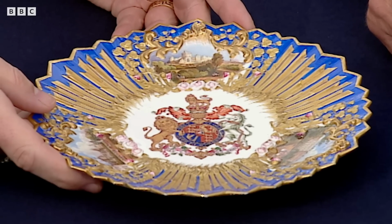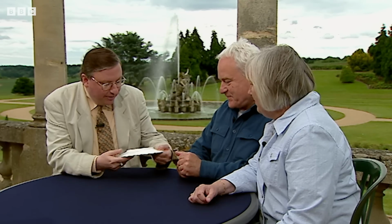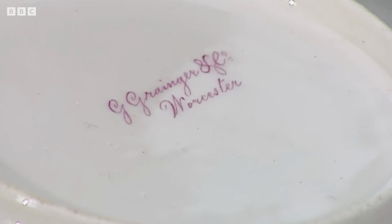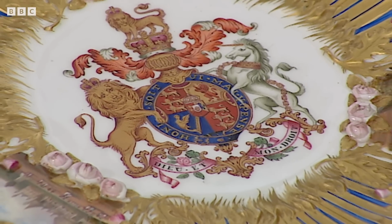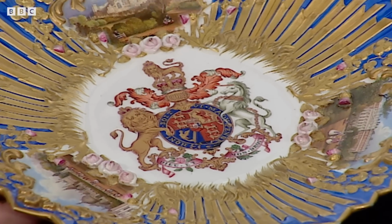Graingers were one of the great porcelain makers in Worcester. Yes. Here's the name on the back, G. Grainger & Co. Worcester. And they were the other Worcester factory, the smaller factory, the other side of the city. And Grainger is generally thought of as being nothing on the same league as the great Royal Worcester factory. But here is a piece that shows just how good Grainger could be. We think it was made about 1840, and it's been handed down generation and loved.